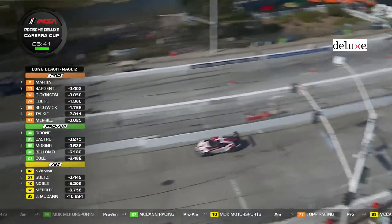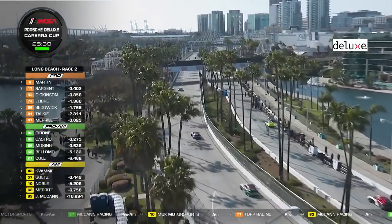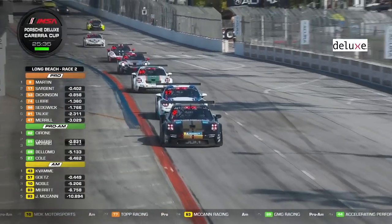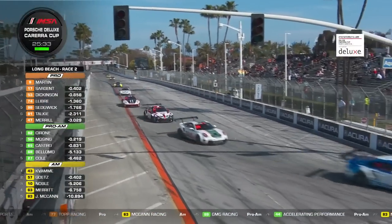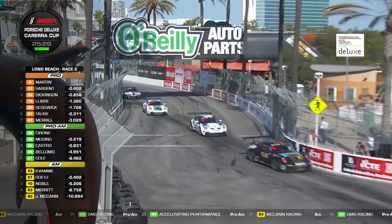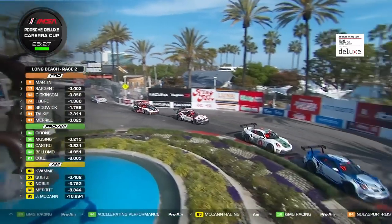Tom Sargent with the fastest lap of the race last time around in his quest to get back on terms with Will Martin. I was going to try and get you to tell the story about tyres this weekend, Jeremy, because it has been a little bit different because we had a different qualifying style this weekend.